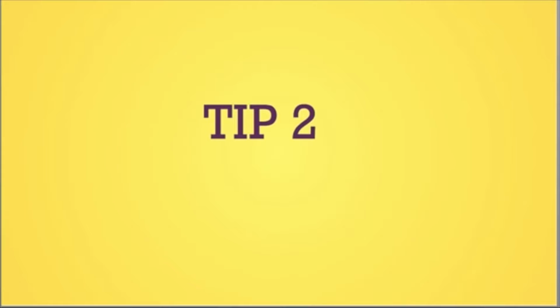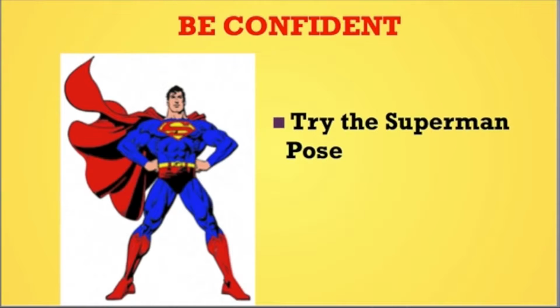Tip number 2. Be confident. Now studies have shown that if you try the Superman pose, it gives you a sense of confidence. It is very important that you're confident. When we are not confident, it shows even when we are speaking.